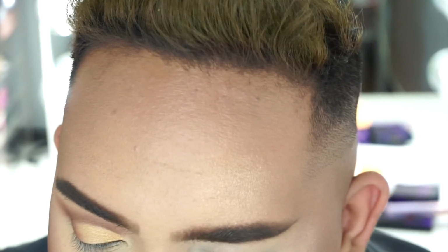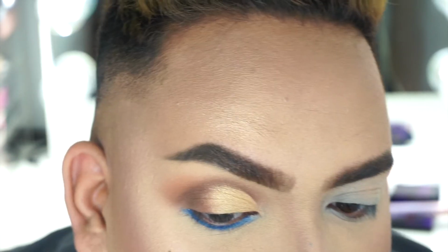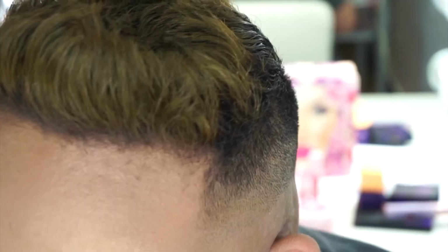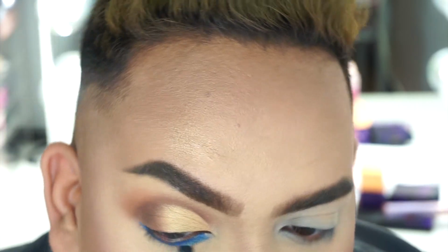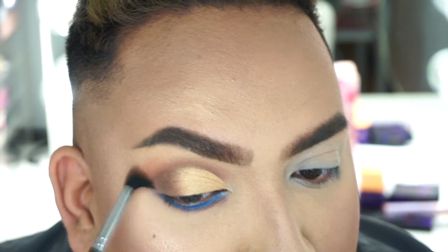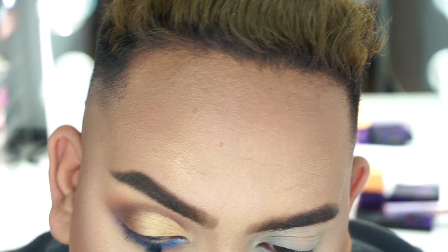And we're just going to do a pop of blue on the lower lash line. She's pigmented, you guys. There's like zero fallout, which is intense. I'm going to add a little bit of Vegas to get this blended out here. Go in and add a little bit more of the blue.